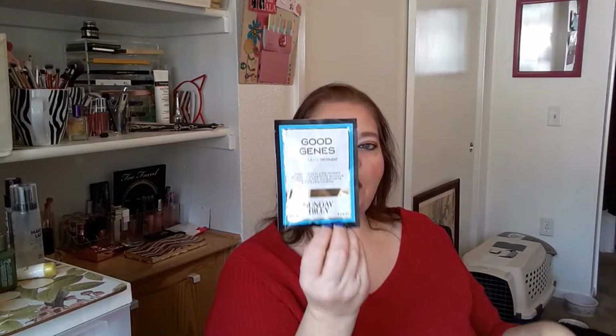We'll see if I get another one. I got a Sunday Riley Good Genes. I'm really excited to try that. I got the Beautyblender Solid Pro. This is a brush cleaner. I have not tried it. I'll try it.